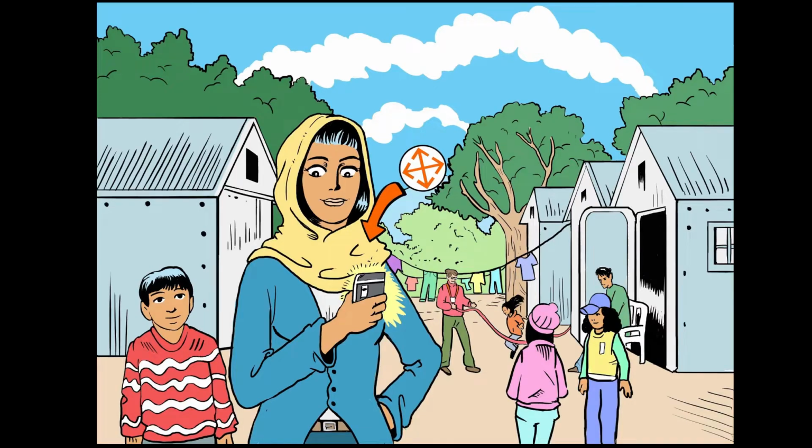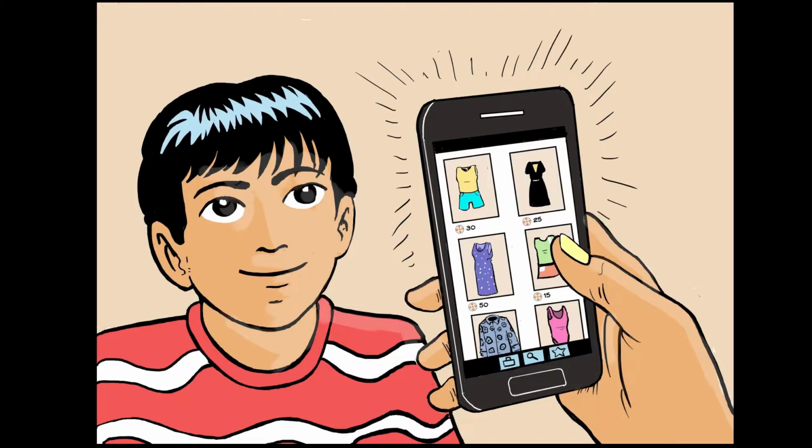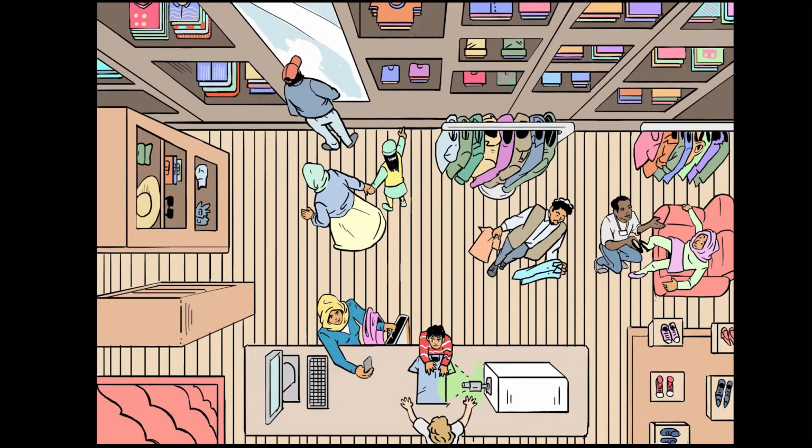So, imagine you're a refugee living on Lesbos. You get a notification that clothing credit has been added to your account. So you visit an app to see what clothes are available. But then you decide you'd rather visit the store in person. Here, you can choose from thousands of items, and checking out is as simple as placing your clothes in front of a camera.